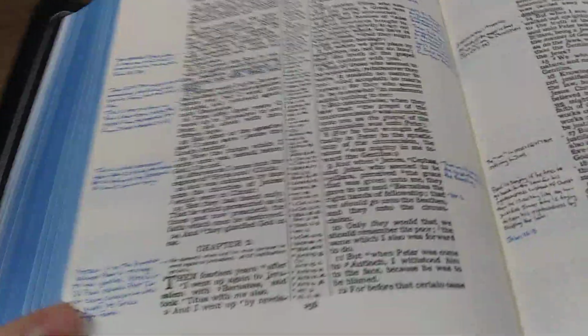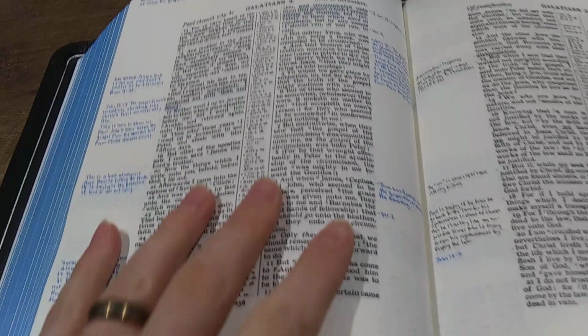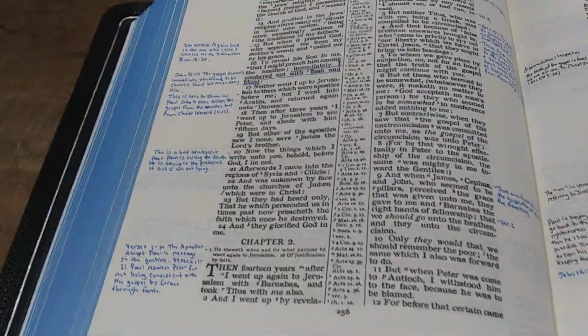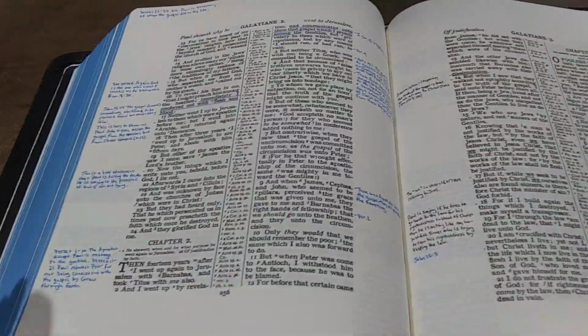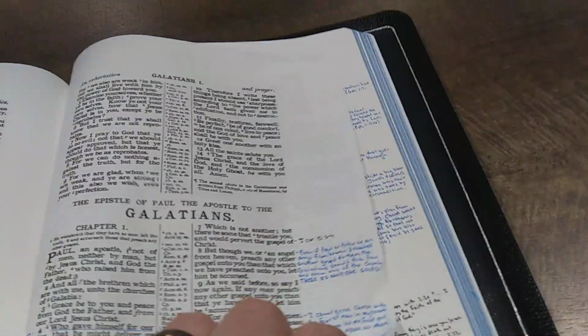It's almost 50 GSM. I believe it's 45. I think some people have told me 45. I know that's on Evangelical. I think they have 45 GSM. But this is super thick paper. So this is the thickest paper that I know of for a King James Bible on the market. It's just absolutely amazing. And you can see I've taken tons of notes in the columns.